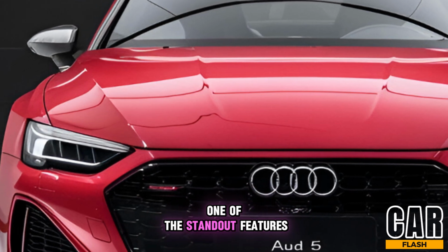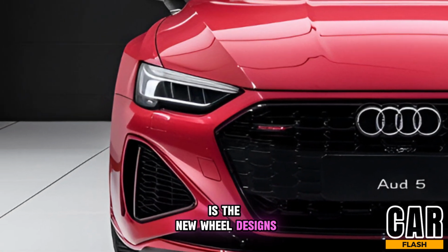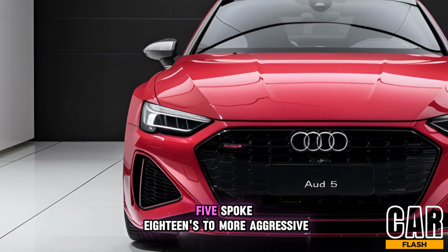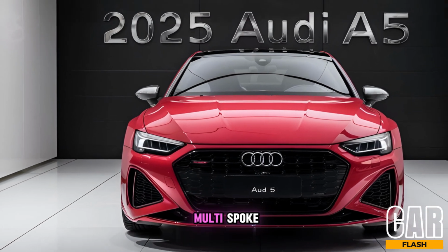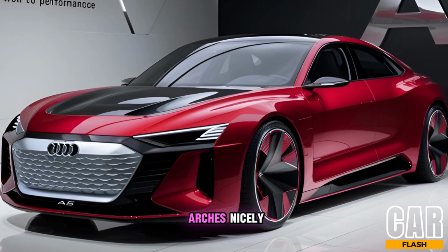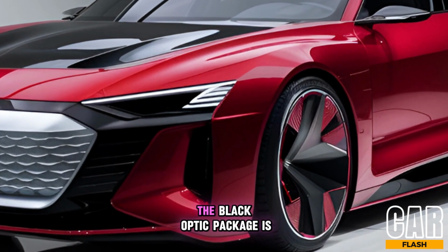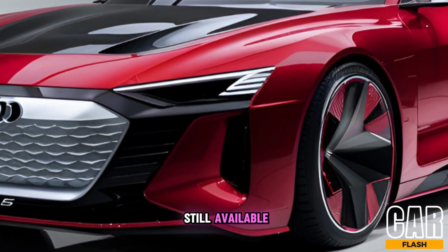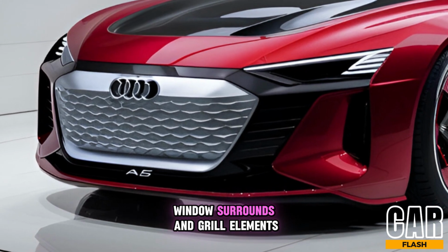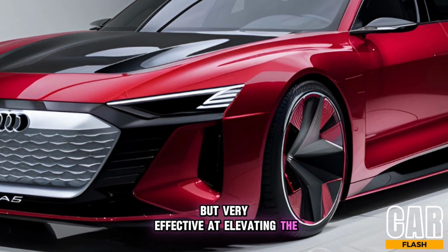One of the standout features on the 2025 model is the new wheel designs. Depending on your trim, you'll find anything from clean 5-spoke 18s to more aggressive multi-spoke 19 or 20-inch options that really fill out the arches nicely. And for those looking to add a little extra edge, the black optic package is still available, giving you blacked-out mirror caps, window surrounds, and grille elements. It's subtle but very effective at elevating the whole look.